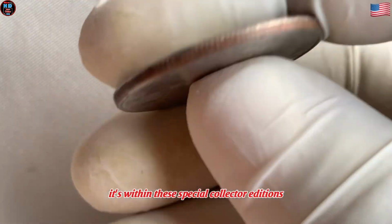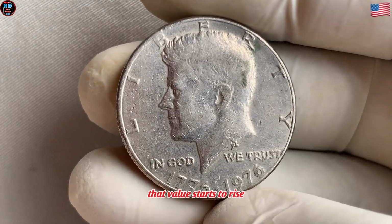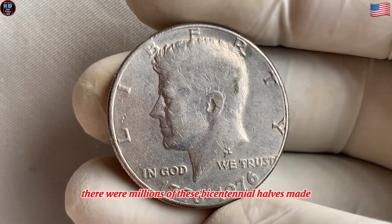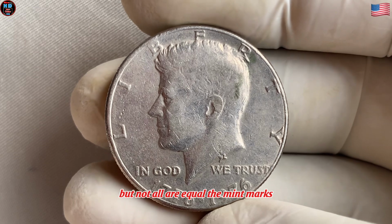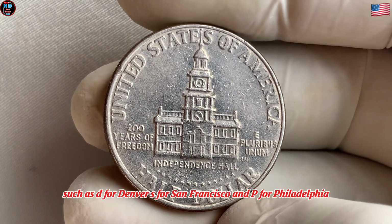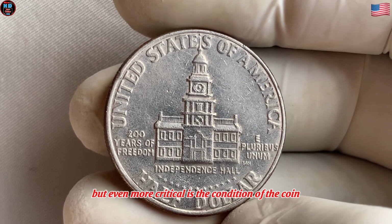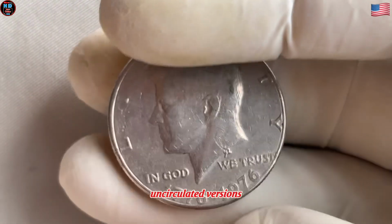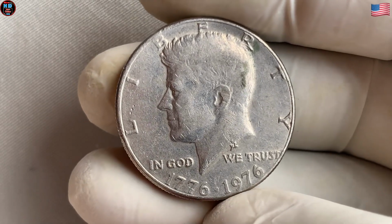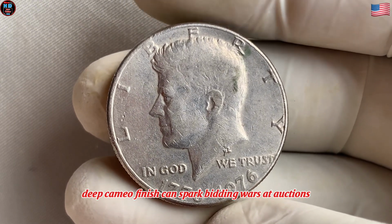It's within these special collector editions, particularly the proof and uncirculated versions, that value starts to rise, and in rare instances skyrocket. There were millions of these bicentennial halves made, but not all are equal. The mint marks, such as D for Denver, S for San Francisco, and P for Philadelphia, play a huge role in a coin's value. But even more critical is the condition of the coin. Uncirculated versions, especially those graded at MS67 or higher, are a collector's dream. And when it comes to proofs, a flawless PR70 deep cameo finish can spark bidding wars at auctions.